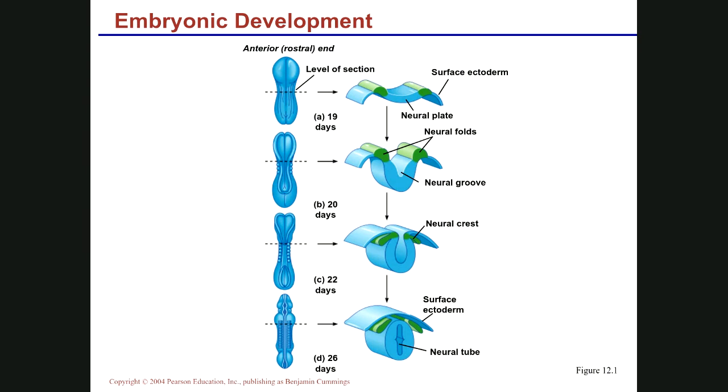And by 26 days, what's happened is it's folded into and formed a tube. This is called the neural tube. And look, it's hollow. At the same time that this folding occurs, some parts of this begin to pinch off. These are called neural crests. And so the neural crests become completely separated from the neural tube.